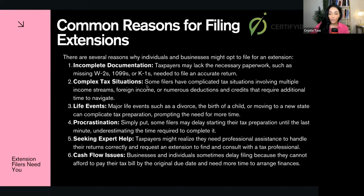So you can reach out and incorporate all of these different filing situations on why they needed to file an extension. Incorporate this language into your marketing strategies. And we'll talk more about that in just a second.